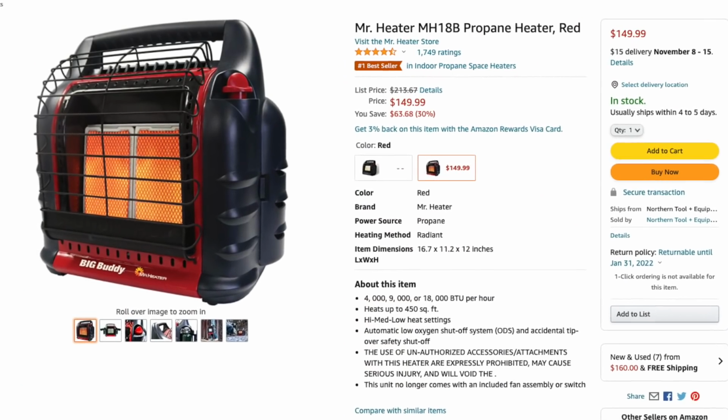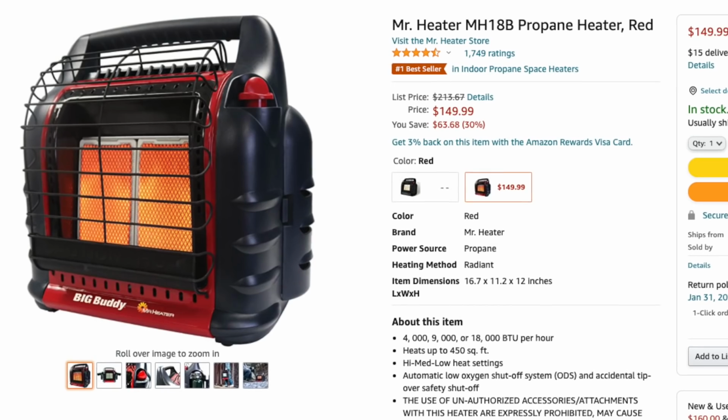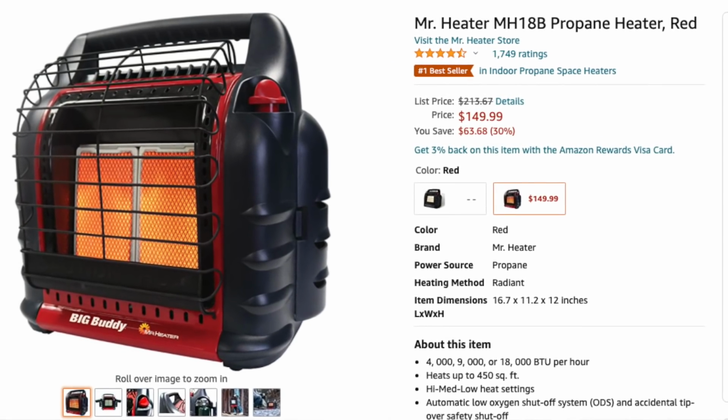So the propane heater that I would recommend is called Mr. Heater. And the Big Buddy would be the unit that I would recommend. There are different models of this, but that one is a 4,000 to 18,000 BTU heater that could really heat most of your home. It could heat a pretty large room. It's rated for a 425 square foot area. And you get bottles of propane, and the bottles will run that heater for 2 hours. So it's not a real long run, but it's enough to get you through a short-term power outage.